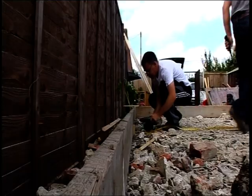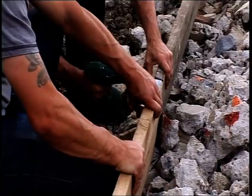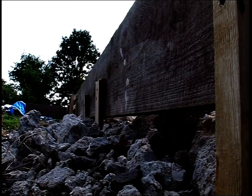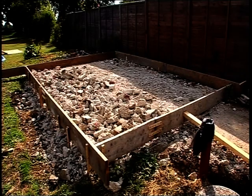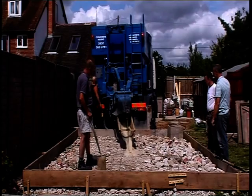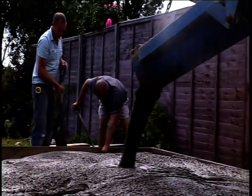Stella and Les's builders, Mick and Harvard, used the planks to make up a shutter framework that's actually about 50% bigger than the old base. Then it's time for concrete. Once mixed, concrete only stays usable for a couple of hours, so there's no real way it can be recycled.